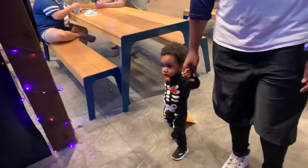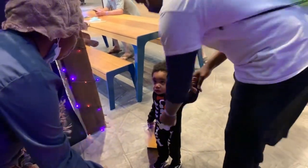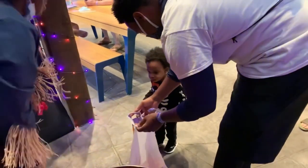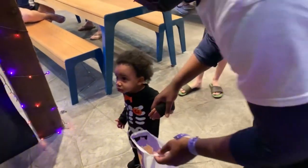They had the trick-or-treat trail. A lot of the kids definitely dressed up for trick-or-treat. They had 5 stops, but unfortunately due to staff shortages, they only had 3 stops, but they still gave the kid 5 different types of candy. This was Chance's first time trick-or-treating. Don't know if he wants to go back.